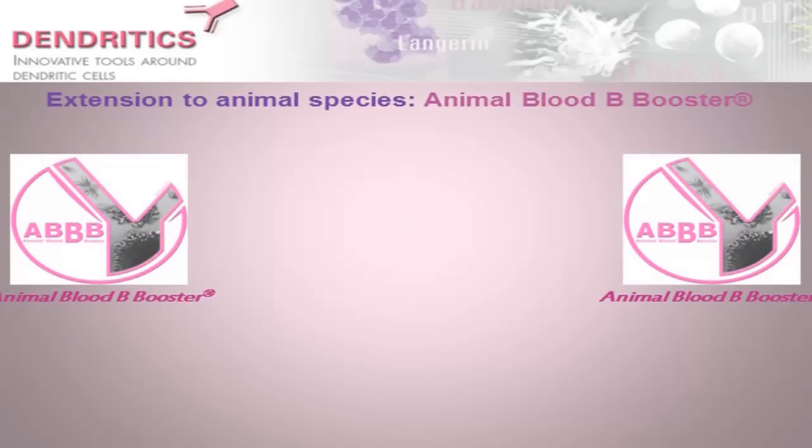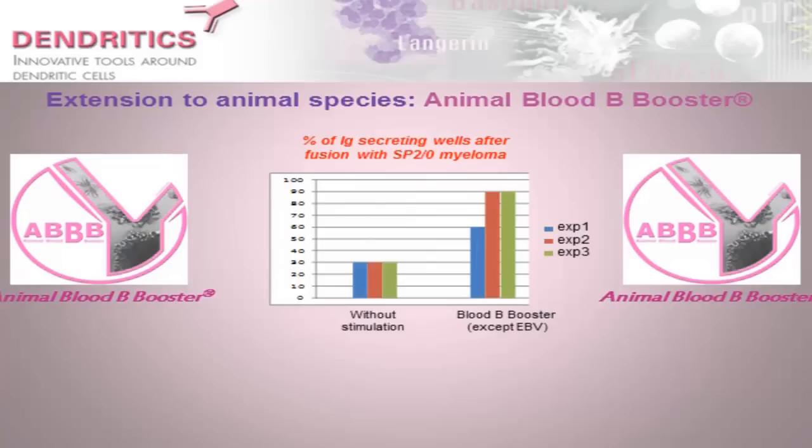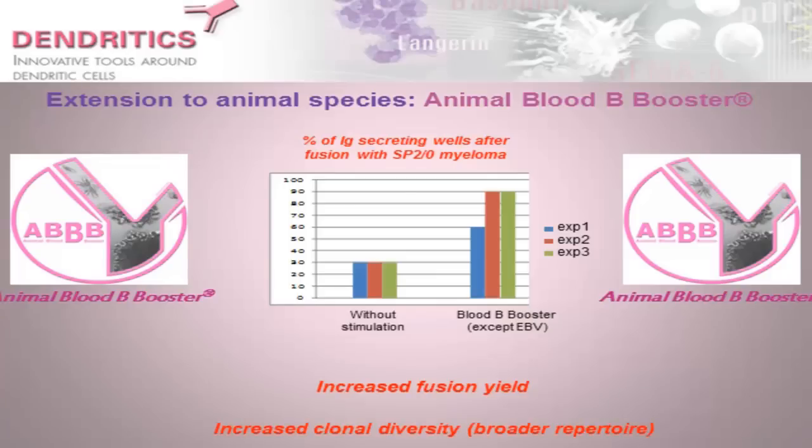In an attempt to extend the process to animal species, we first tested the animal Blood B Booster in mouse. Splenocytes were collected after an immunization program and were processed or not through the animal Blood B Booster system before the fusion with the SP2/0 myeloma cells. 3 independent experiments are shown here. We can see that the Blood B Booster kit significantly increased the percentage of Ig secreting wells from 30 to 60 to 90%. Further molecular studies demonstrated that this increase reflected a broader clonal diversity rather than a simple increased proliferation of splenocytes before fusion.